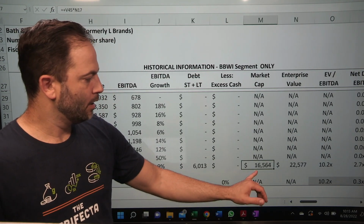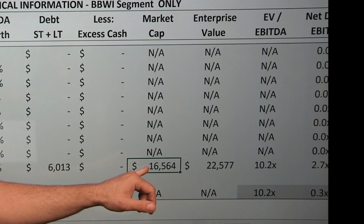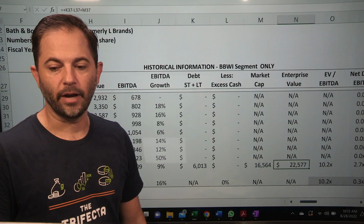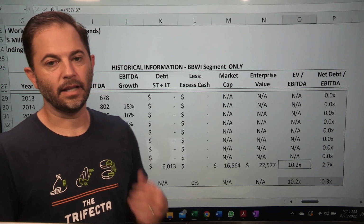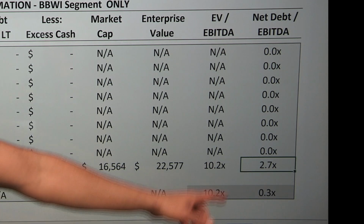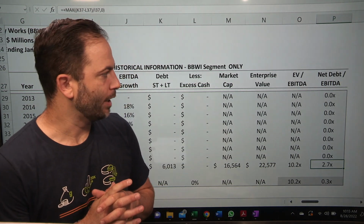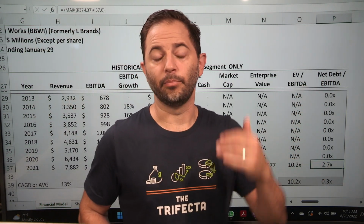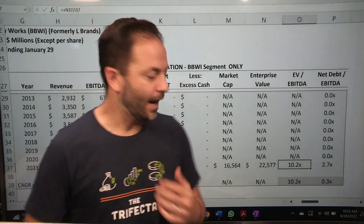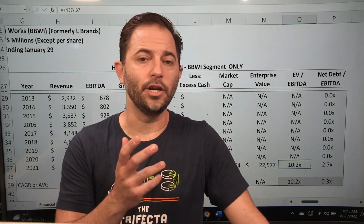They're obviously public, so we can take the average shares they have times the price that we have, $16 billion market cap. When I add these two up, it is $22 billion enterprise value for the company. And as of the last fiscal year end in January, they were trading at 10 times EBITDA, and they've got a 2.7 times debt to EBITDA ratio. This debt to EBITDA is below our 3x, so it's going to check the box for us. And the 10 times gives us a benchmark of what the valuation was back then.